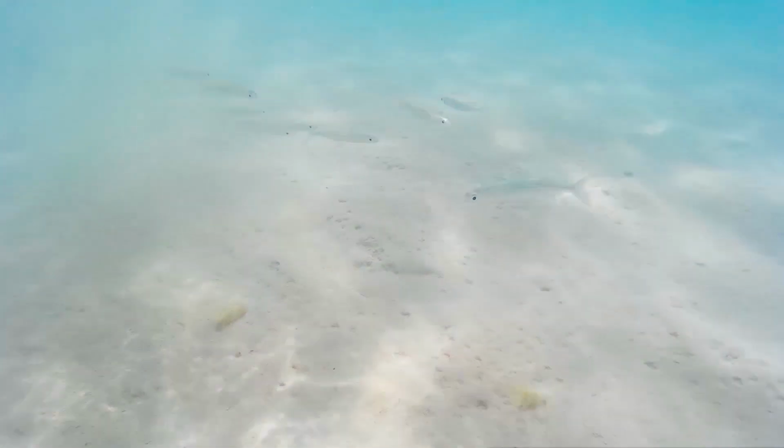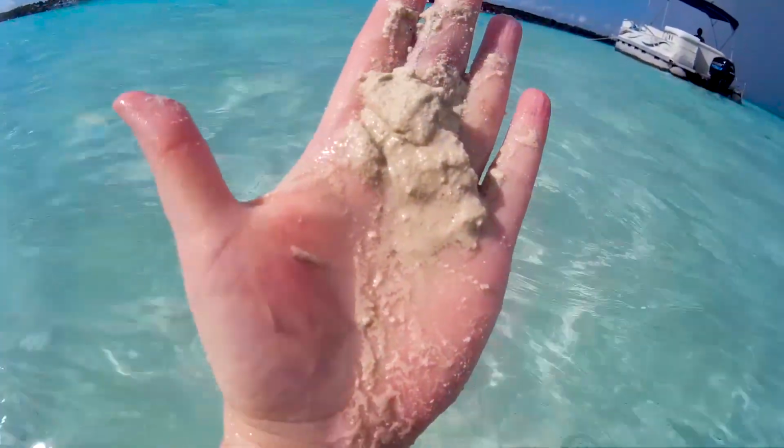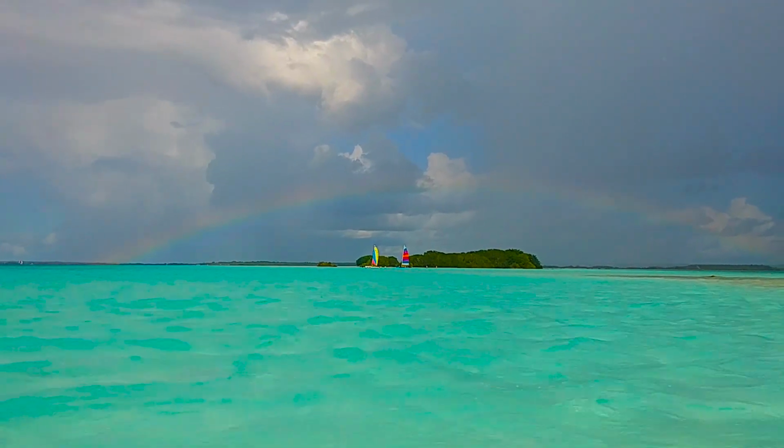Laguna Bacalar truly is a secret paradise not known by many. The remote location has kept it resort-free, and the only tourists that are here are backpackers and travel adventurers. You can get here by flying into Chetumal Airport and then take a taxi to the town of Bacalar. A rainbow of 7 colors on the lagoon of 7 colors.